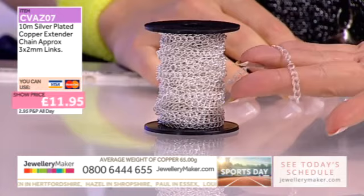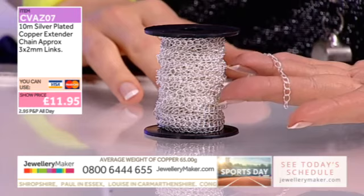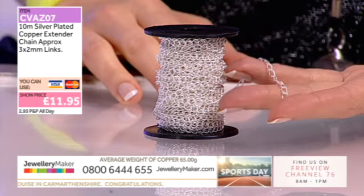They're fabulous. 10 metres. And remember, that is silver-plated copper extender chain. Be really confident when you're buying that. Don't buy it and think, oh, that's going to rub off in half a second. It won't. It really, really won't. You can really use that and work with it very, very nicely. And, of course, mixing and matching with your gemstones.